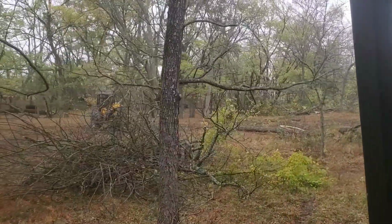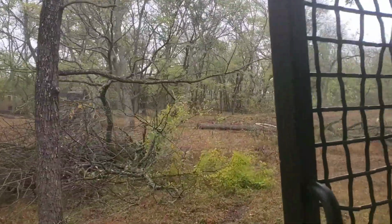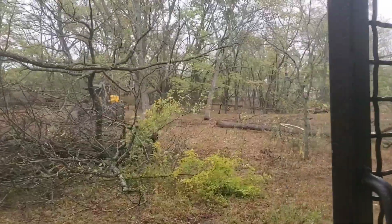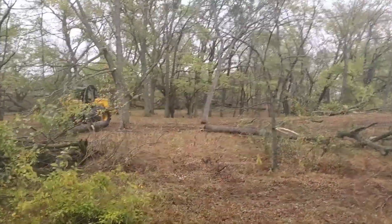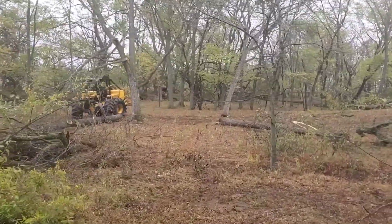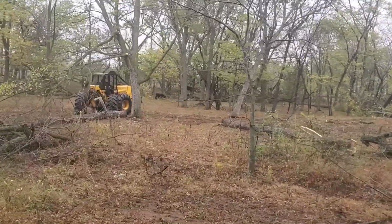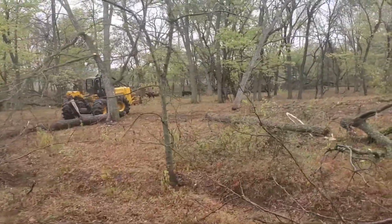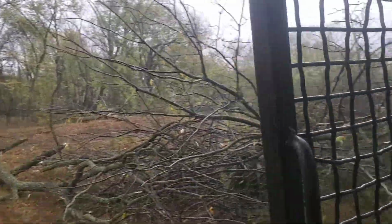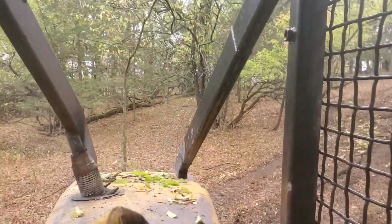Benny came over to work on the 548. He's trying to work out some bugs with it right now. Of course, he's dragging logs to work the bugs out. It's always little things. The little things add up and they just become an aggravation. And I can't stand things not being right on equipment.